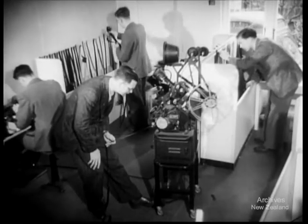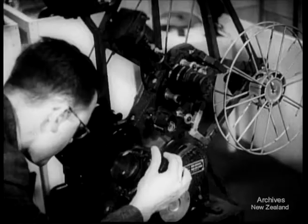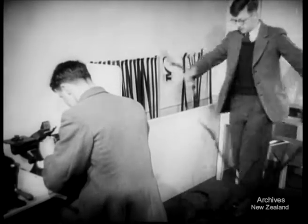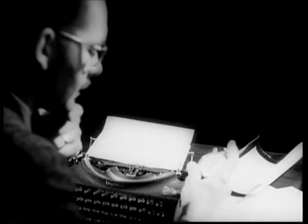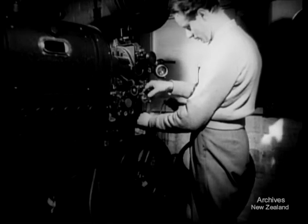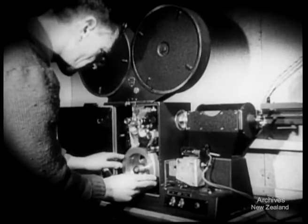In the editing room, the film is first viewed in the moviola and is then cut into sequences of the required length and arranged in bins in the correct order for the proposed picture. These are spliced together. Music and commentary are carefully timed to fit the action, and so weekly review is ready for recording. In sound recording, the projector runs synchronously with the sound camera.